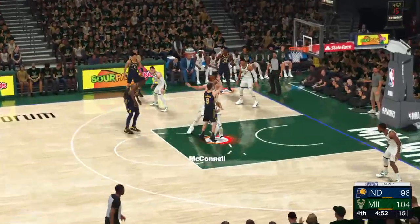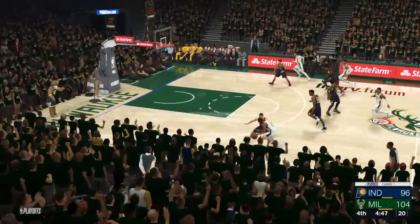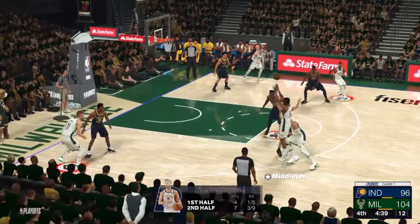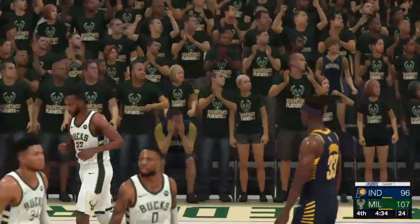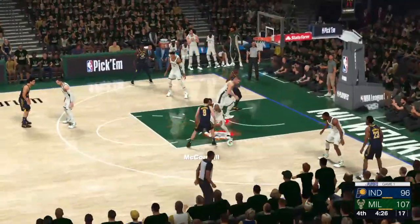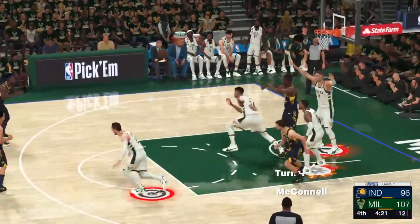Lillard against McConnell. Over Lillard. Rejected by Lopez. His shooting this quarter has to be a huge concern, especially when they're behind like this. Can he find the rhythm? Three-pointer is up. Middleton. And another three for Milwaukee. Their offense has been unstoppable. Just firing on all cylinders. And this team is just dangerous. Right now, every shot that they're putting up feels like it's going in.